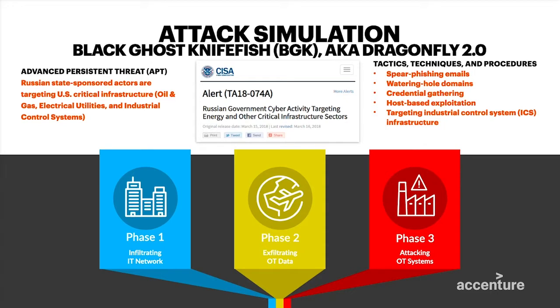They have a well-known list of tactics, techniques, and procedures which we have replicated on our systems to show the impact of one of these attacks on your critical infrastructure to see how widespread it could really be. To go through the attack, we start with the APT infiltrating the IT networks in phase one. In phase two, the APT infiltrates the OT network and gains some information about OT. And finally, in phase three, the APT formulates a specific targeted attack against one of our industrial control systems, which actually breaks it and takes down the industrial control system.